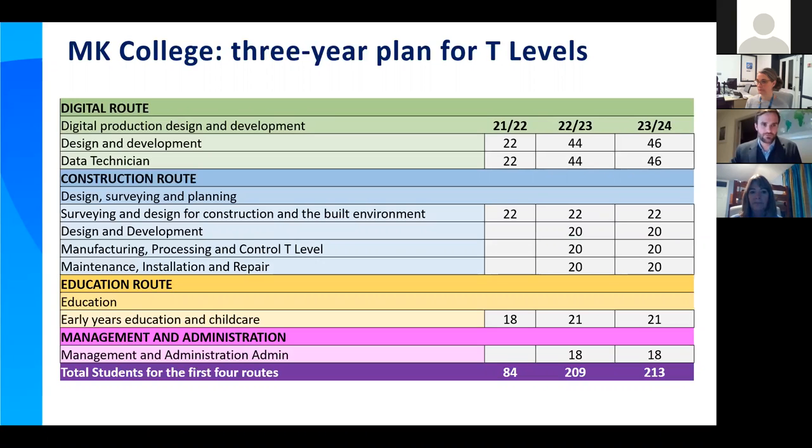So the digital routeway, for example, you can see there are places in design and development. If you wanted to know what that means, just because my own personal background is software design and development. Data technician is about information systems, data analyst. Construction, you can see the title, surveying, design and construction, the built environment. And education pathways for early years education and childcare.